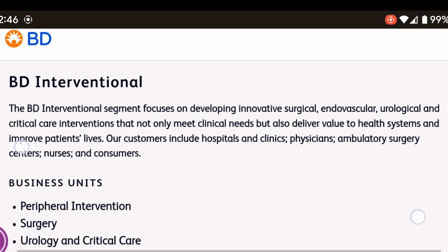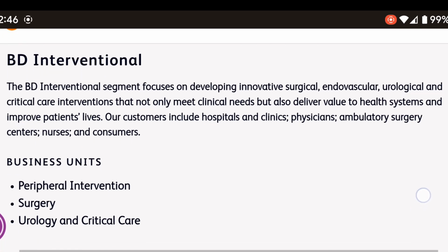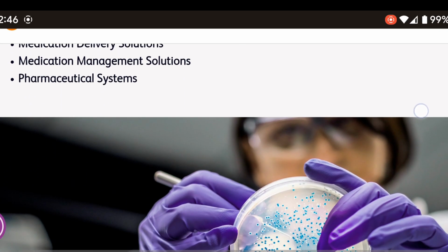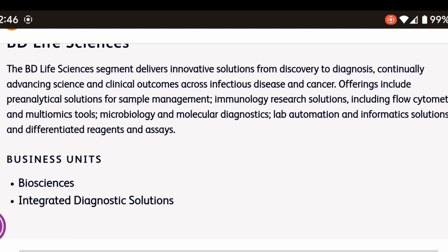And it has 3 separate business segments that encompass different areas. Like BD Interventional focuses on developing surgical interventions. BD Medical focuses on diabetic care. And lastly, BD Life Sciences focuses on innovative solutions for diagnostics.